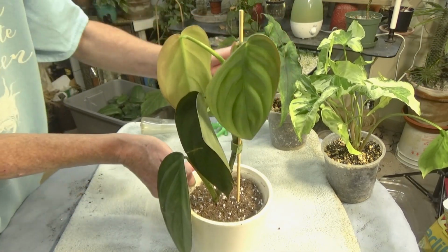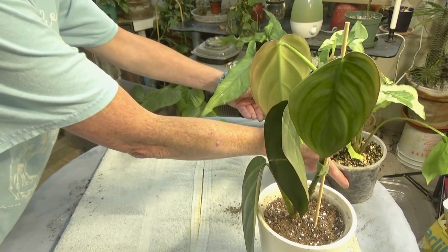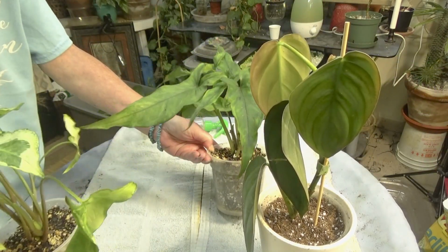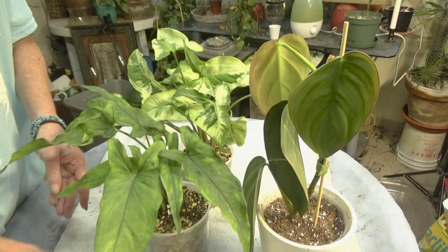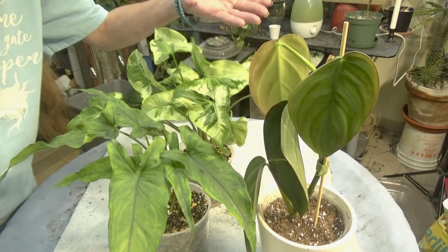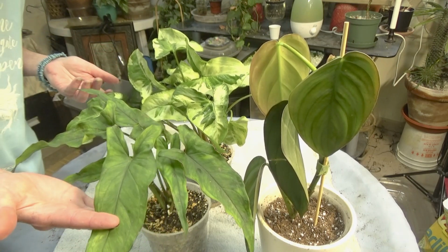I love her. And then my other two beautiful Syngonium, Three Kings, and my beautiful Lance Leaf.